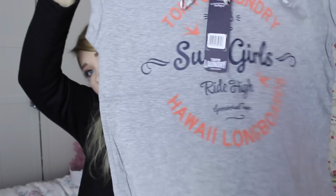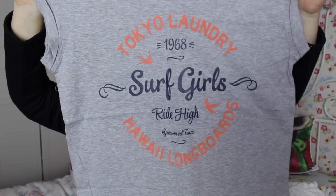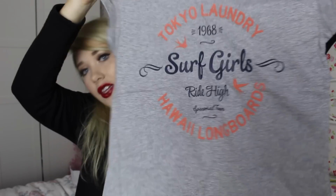Cool top here. This is from Tokyo Laundry. It's just a cool, like, what's the word I'm looking for? Not baseball, like, logo brand top. That's really nice. Thank you for that, Tokyo Laundry. I'll wear that on my chill days, which happen more often than you'd think.